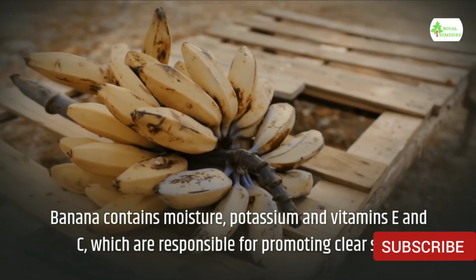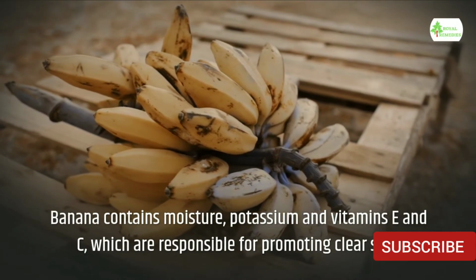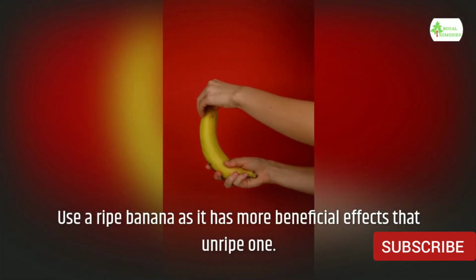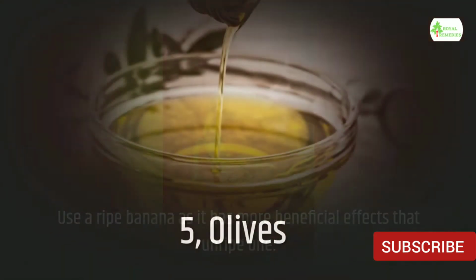Banana contains moisture, potassium and vitamins E and C, which are responsible for promoting clear skin. Use a ripe banana as it has more beneficial effects than an unripe one.